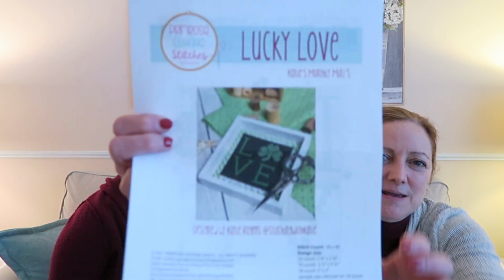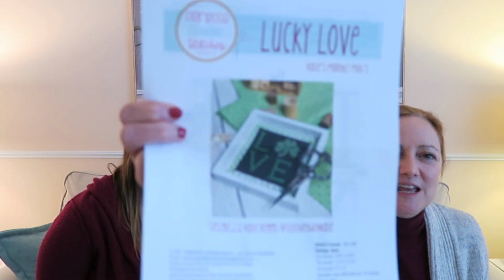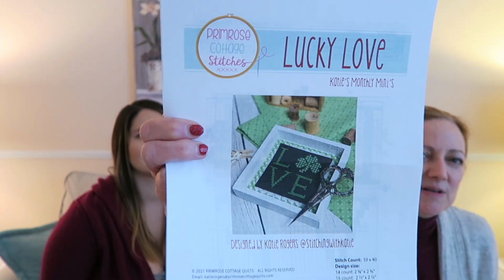And I realized, so I was looking for a quick St. Patrick's Day chart, just for the fun of it. And I found one that I loved on Etsy. I then go to buy it, and here it is, Primrose Cottage Stitchers again. I know. I have the same taste over and over, but I love that it was on a little tray or a little coaster, because everybody has 25 zillion coasters that they can use. Yeah. So that was that.